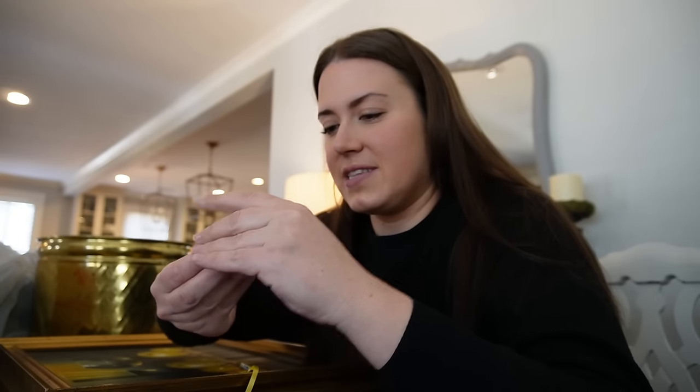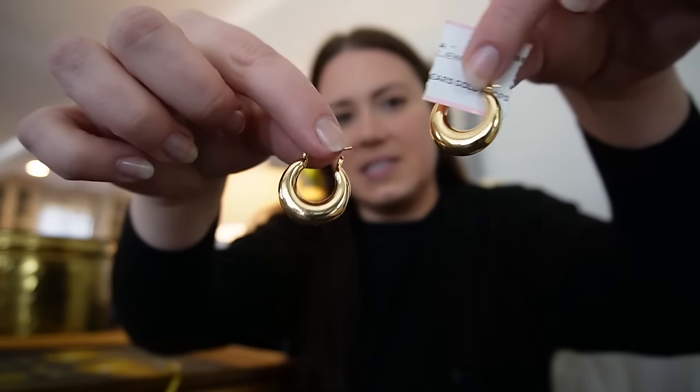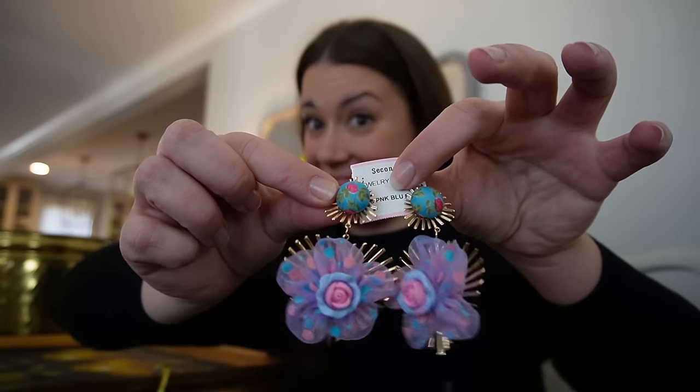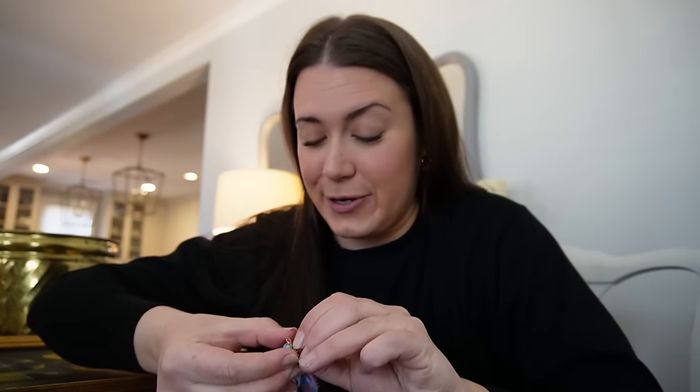They were such a good price, I thought I'd just try them and see how they looked. If anything, I have a girlfriend that I think they would look really good on. And it's just these kind of basic chunky hoops. Oh, I really like that. You ready for this set? I know. I don't know what came over me. Let's see how they look.